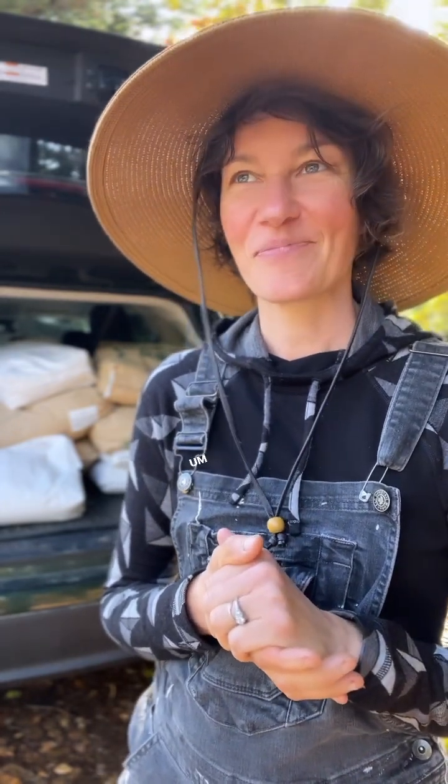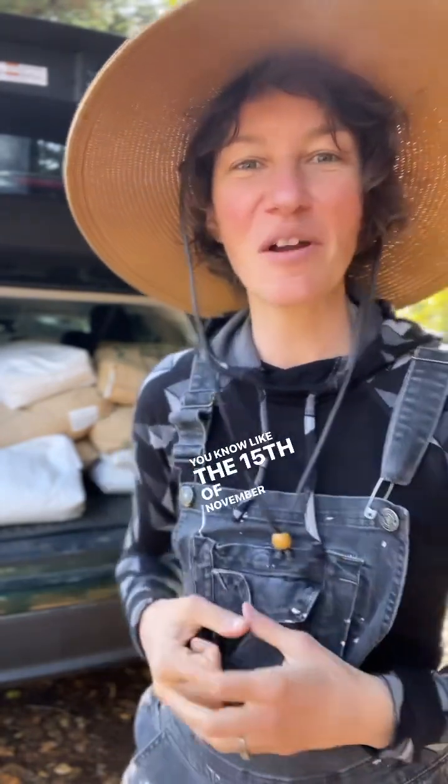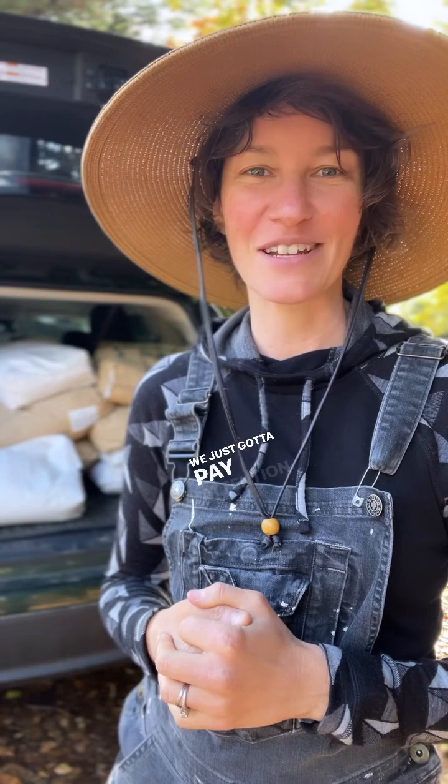So farming is a constant dance of working with what nature is providing us. There's no one set date that I can ever say, like the 15th of November we plant stuff. It's not like that. We have to constantly be up to the task of what's being presented to us, and take those opportunities as nature gives it, because nature always does. We just got to pay attention.